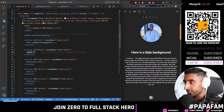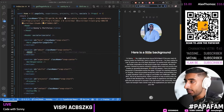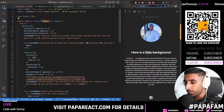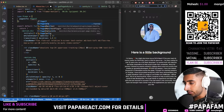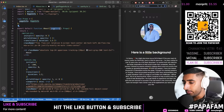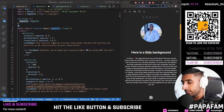So at this point, the about section. So over here now, what I need you to do is pass in the page info, right? So same principles. Page info goes through here. We're going to go ahead and save, and then here we're going to pass in page info, and this is going to be page info, like so. Okay, page info comes through here, page info. And now we go through and we start replacing stuff. So again, the image, right?